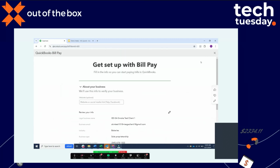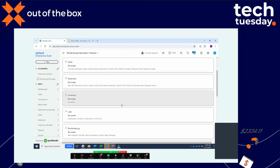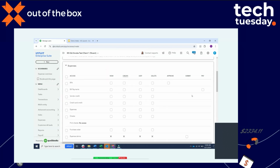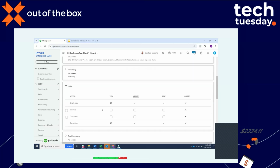With IES role-based access control, Priya is able to designate her finance manager as the only user who can approve bills, her AP manager as the only user who can pay bills, and her controller as the only user who can create vendors, thereby ensuring strong separation of duties and internal controls to mitigate user error and fraud.